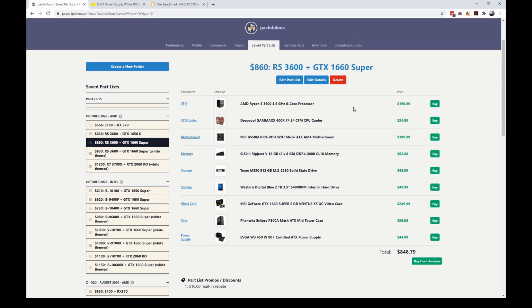And for a $200 jump in price, we are getting a really, really good build. I think this build is going to be your best bang for the buck. So we're getting a Ryzen 5 3600 processor. Unfortunately, right now prices for Ryzen processors are high, like I said before, and so it's $200. It used to cost like $175, so $25 more.